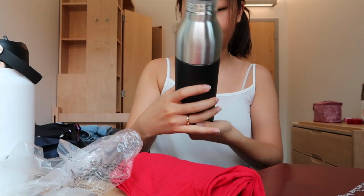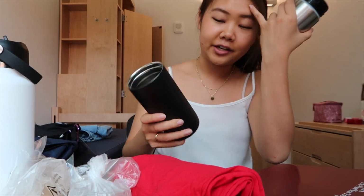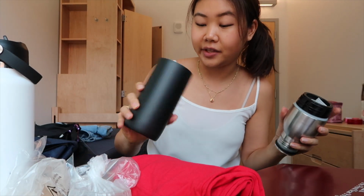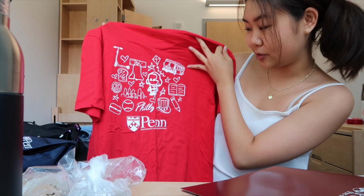The water bottle says Penn First Plus. Then what's this? It can turn into a cute little tumbler. That's very useful because I drink a lot of coffee these days. We love bright red. This pre-first year program. Oh, the back is so cute. Put little doodles in it.